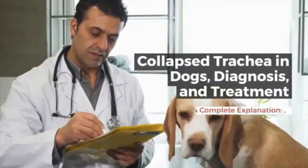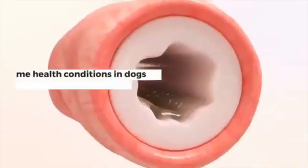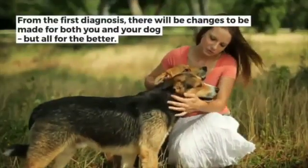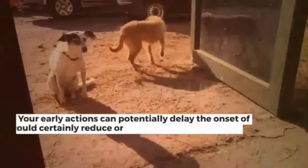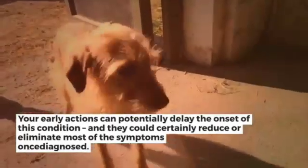Collapsed trachea in dogs, diagnosis, and treatment, a complete explanation. Some health conditions in dogs can be quite serious, and a collapsed trachea is one of them. From the first diagnosis, there will be changes to be made for both you and your dog, but all for the better. Your early actions can potentially delay the onset of this condition, and they could certainly reduce or eliminate most of the symptoms once diagnosed.